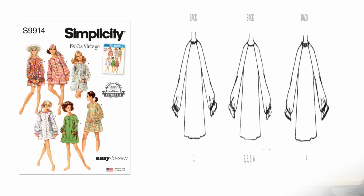All right, so let's go ahead and move over to the next pattern, which is 9914. In terms of 9914, this is the beach cover up and robe pattern. This is the 1960s vintage beach cover up and robe. For this one, it has several different views, a total of 6 views for this pattern. Now, this is a pattern that I will definitely be skipping. What this pattern is, it's a collarless and above the knee length beach cover up or robe. It has a slightly lowered round neckline, a low raglan sleeve, which gathers into an elastic casing, forming that self ruffle, and optional patch pockets.